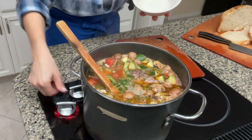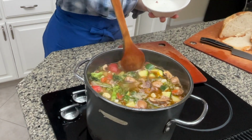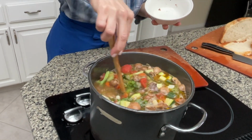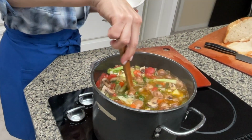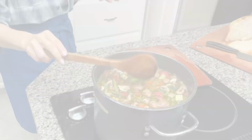With this last step, now we're ready to turn the fire off, and we're gonna let the soup rest. It's very important that after you're done, you allow the soup at least 15 minutes of resting before serving.